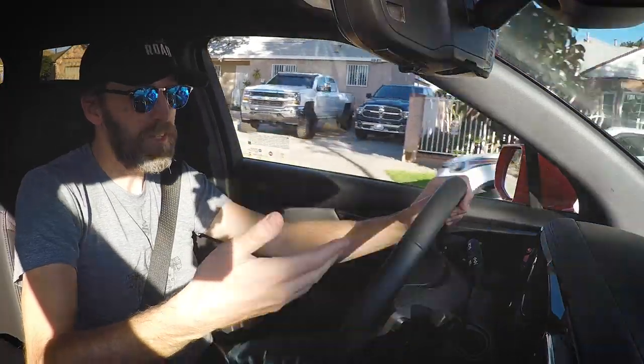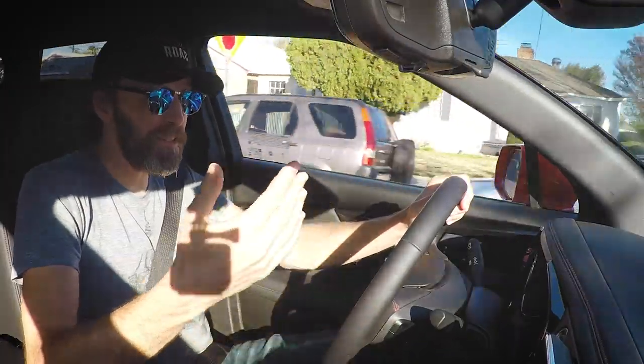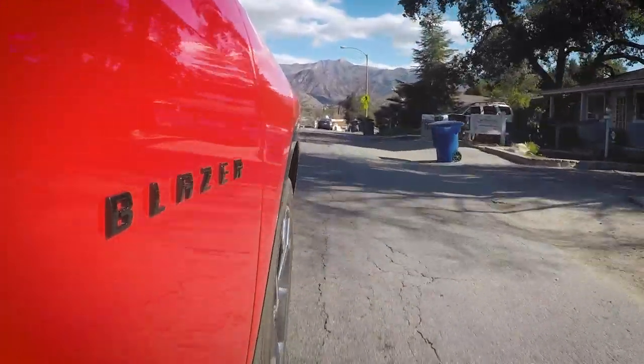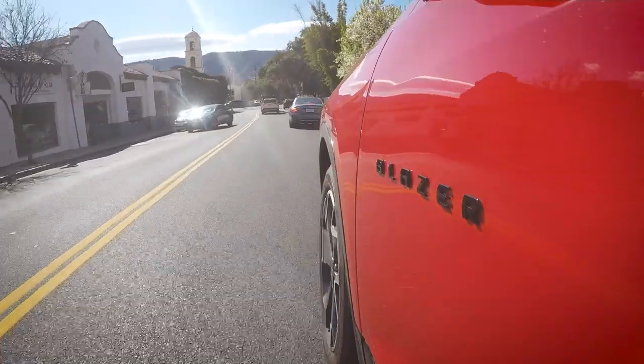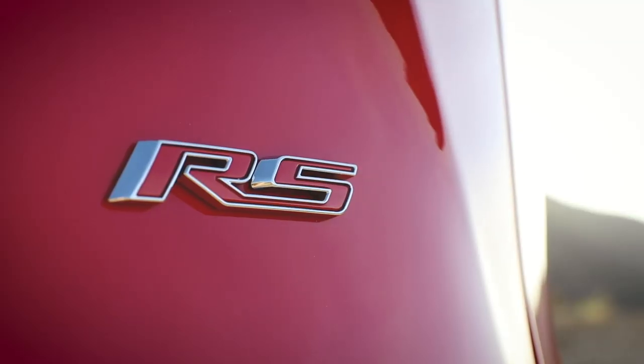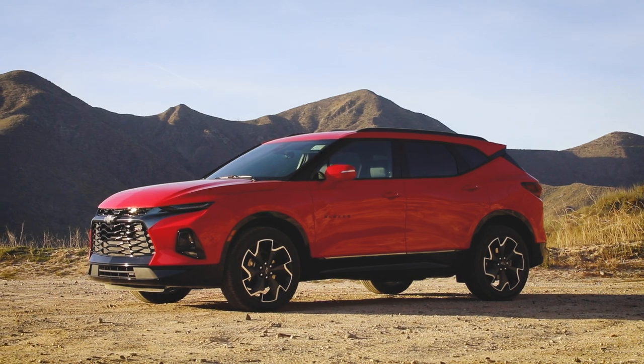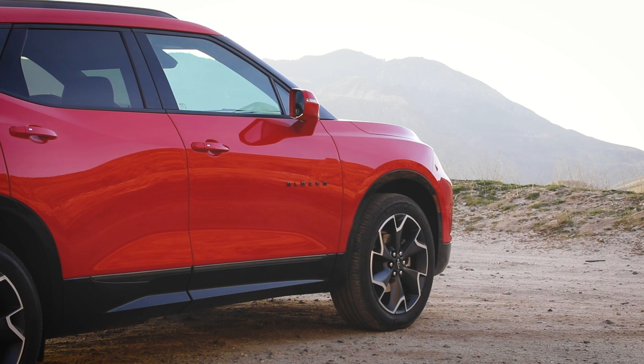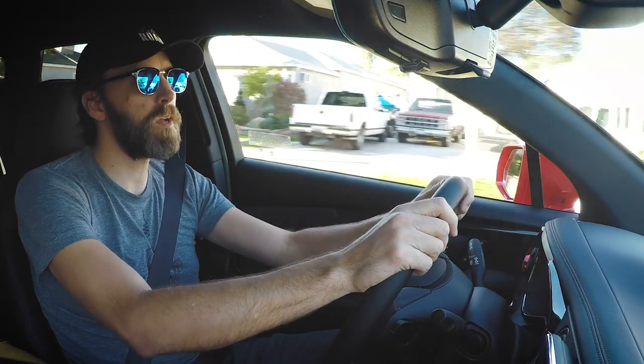Yes, this RS package looks pretty good, and this vehicle is decently fun to drive. But is it in the same league as the SUVs from Mercedes, BMW, or Lincoln that hover around the same price point? I don't think so. With the RS, you're paying for the aggressive style. You're paying for the fantastic V6. But certainly not luxury. If you opt for the lower end Blazer, the price is certainly way more competitive, but you don't get this sweet V6.